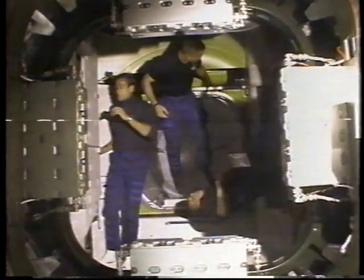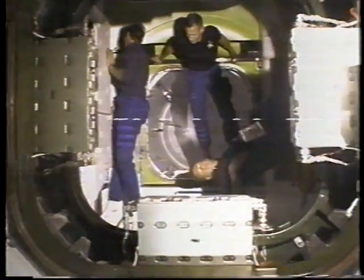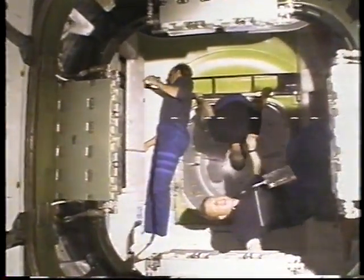First views of the U.S. Airlock Quest on board the International Space Station. And Atlantis, Alpha Houston, we're watching you on the live downlink now, and it looks great.